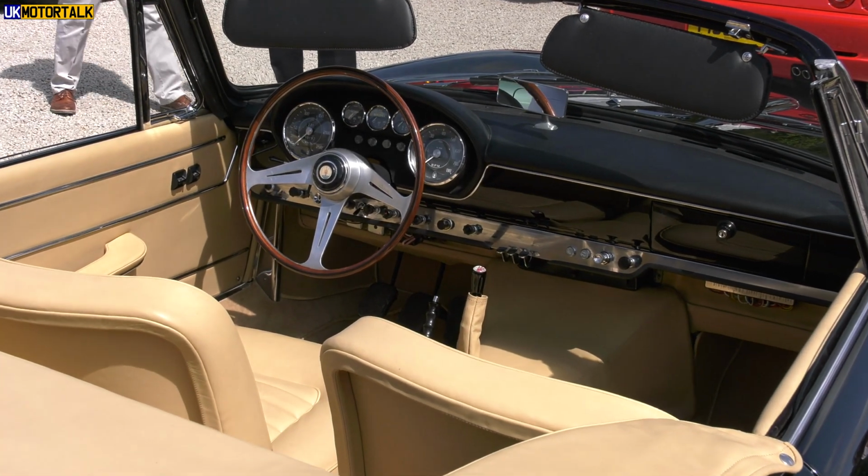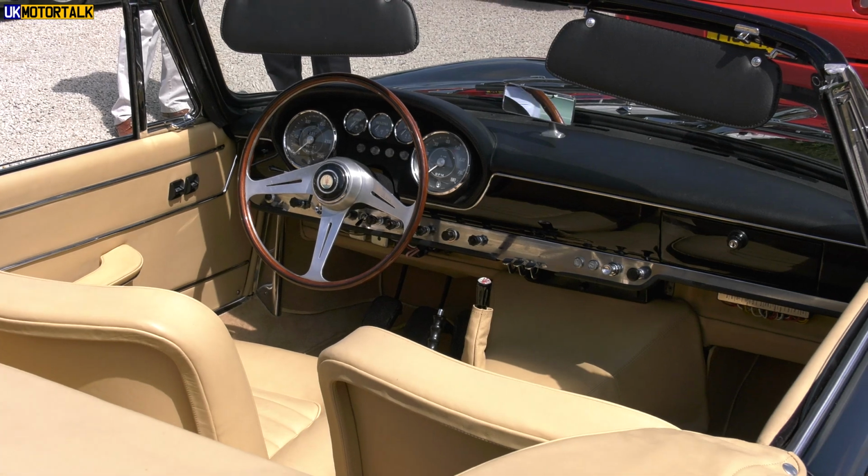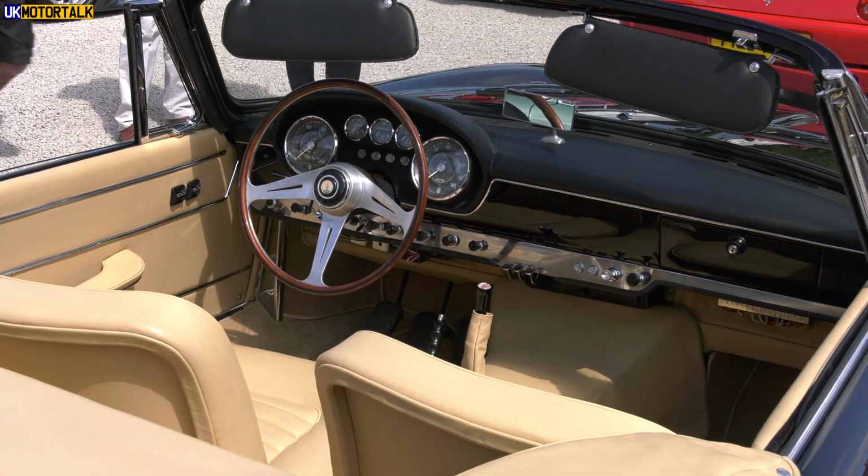Well, sound is... people collect old cars, classic cars, because they tap into your senses in a way that a modern car just can't. And the sound of a car, as well as the way it looks, is as important as anything else. And some sound better than others, that's for sure.